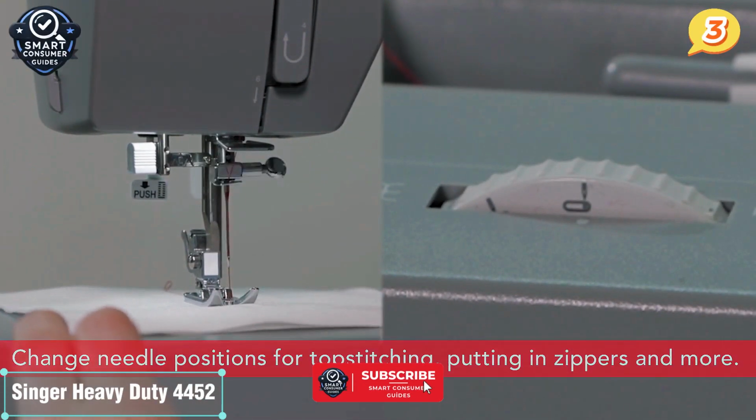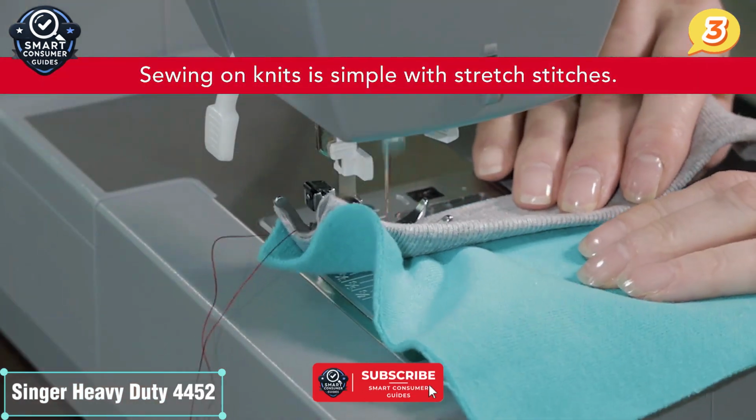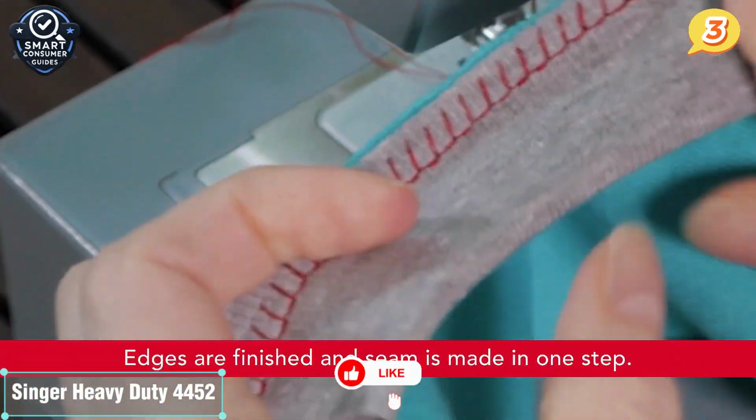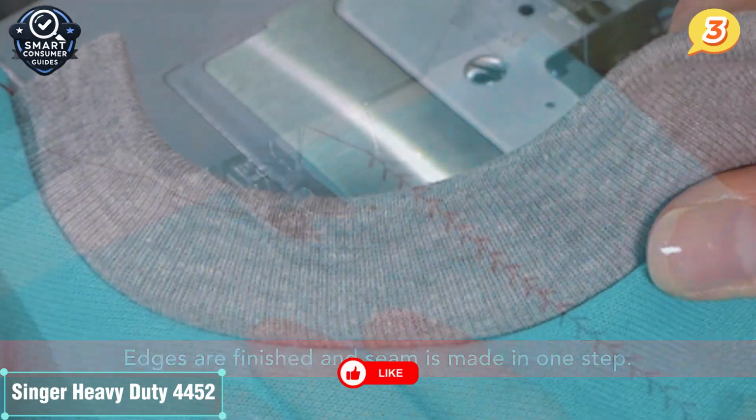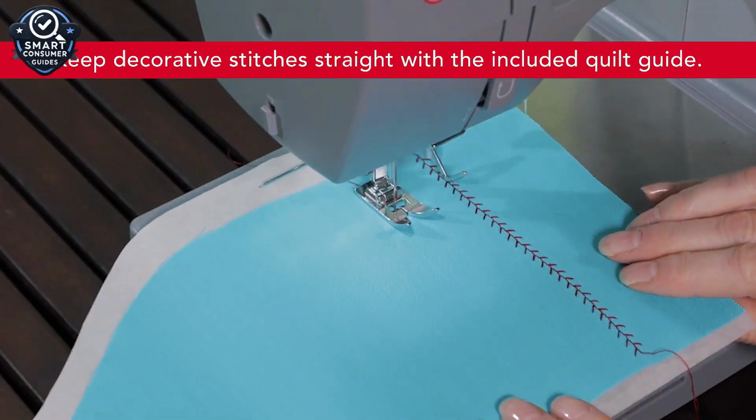Bottom line, Singer's 4450.2 isn't flashy. It's functional, fast, and tough. If you want a no-drama machine that just gets the job done, this one earns its place on the list.